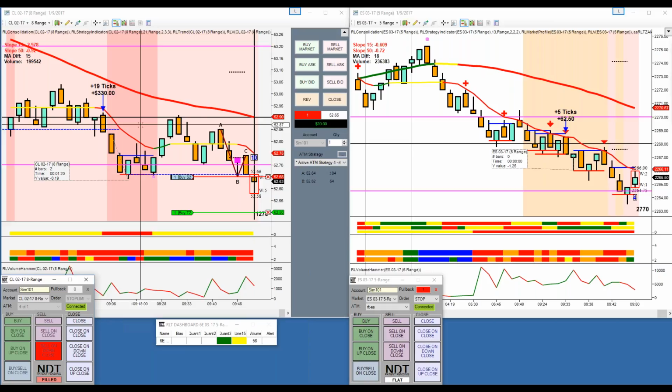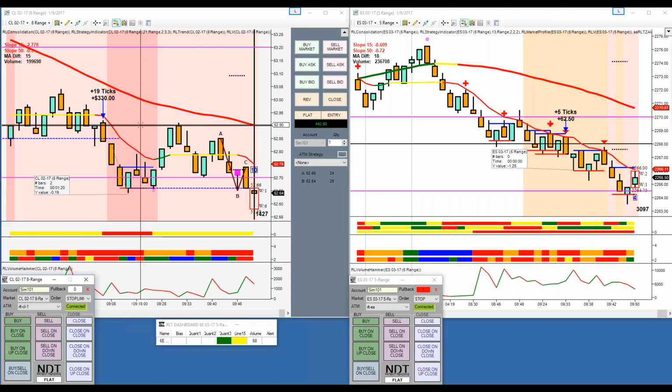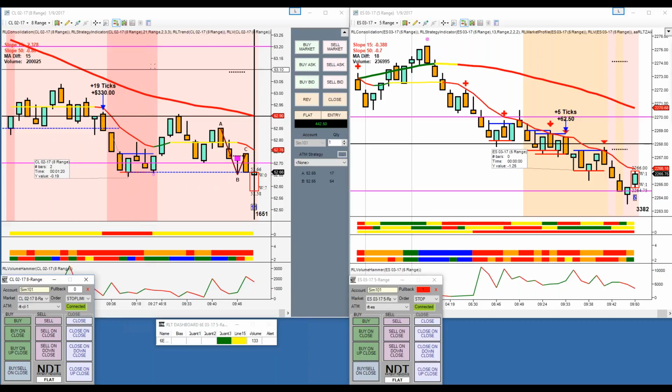Quant's trying to come. Stop filled. All right, it took us out. And that's it for the day. It's the old adage, 3 and out. We've got 3 trades and 3 winners. And we were not going to push it any further than that.